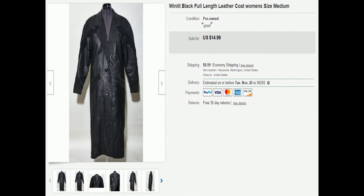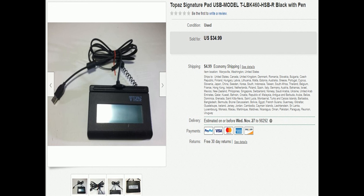Here's another woman's coat that I sold. And again, I shouldn't have started these at auctions. I should have done buy it now, best offer at $40 and see how they went.